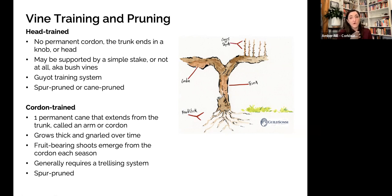It's much better for warmer, more Mediterranean climates where you essentially want to grow this sort of hat or hair, like Cousin It almost, a vine that shades and protects the grapes that grow on the inside. So head trained vines are not very good for really cold or necessarily always really wet regions, I guess I should say.